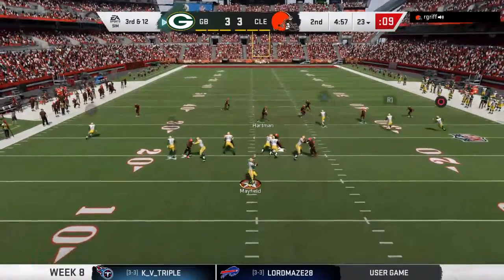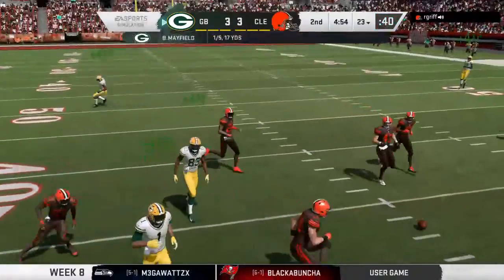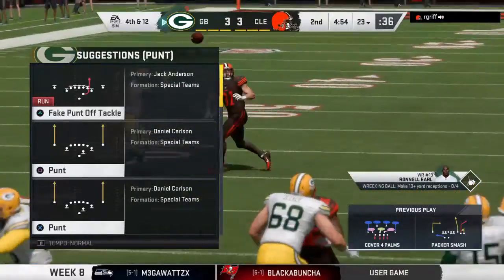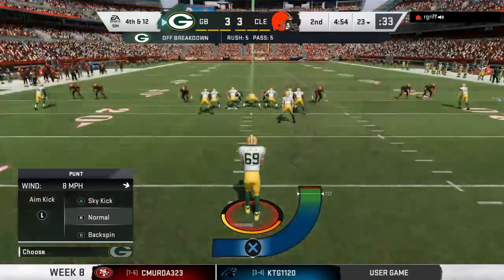From the gun, Mayfield. And that will be incomplete. You can tell they were hoping for a flag there offensively. Several on the sideline motioning, hey, why not a penalty? Why not a penalty? What did you see?